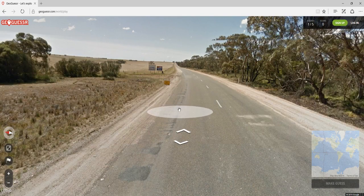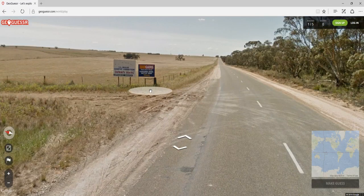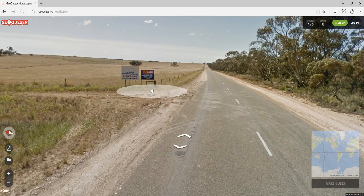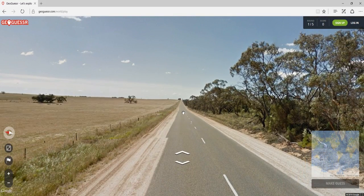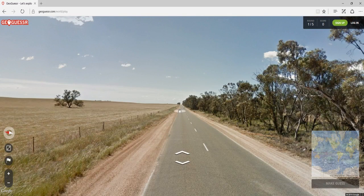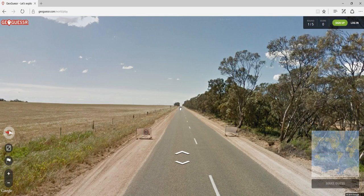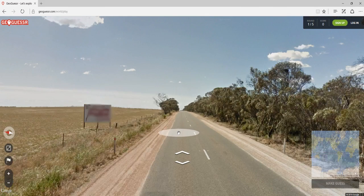Signs themselves, like highway signs, are still going to be in English usually in South Africa. Names of places, though, are sometimes going to be in Dutch. Karunda Hotel Bottle Shop. Okay. So, I think that we're not in Australia. Again, I don't think we are. I think we're in South Africa.